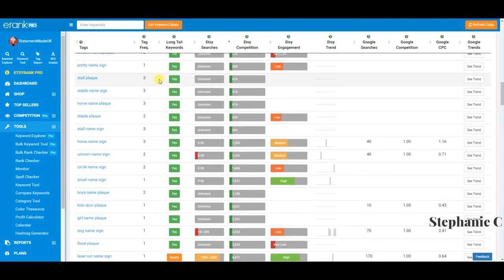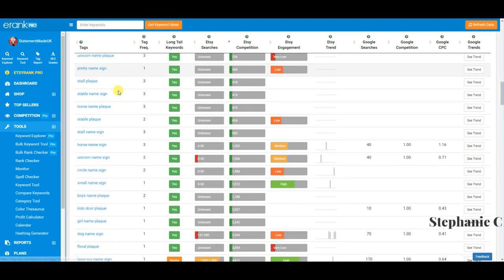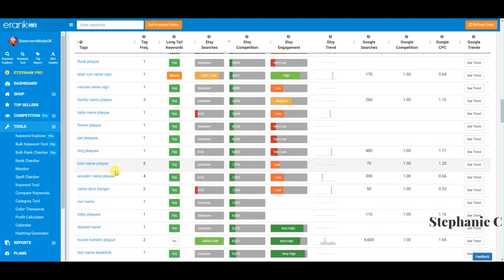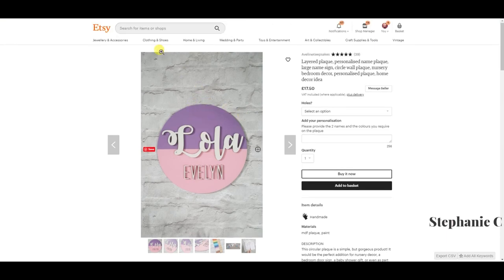So yeah, obviously it's very low engagement, but you know, type that in. If you click that, it will take you to another keyword analysis page. And yeah, so unicorn name sign again, laser cut name sign, for some reason that's going very well. So maybe pop that in your listing, see how it goes. Or you know, if this listing is working well for you, copy it. Don't just go in and change this one if it's working for you.